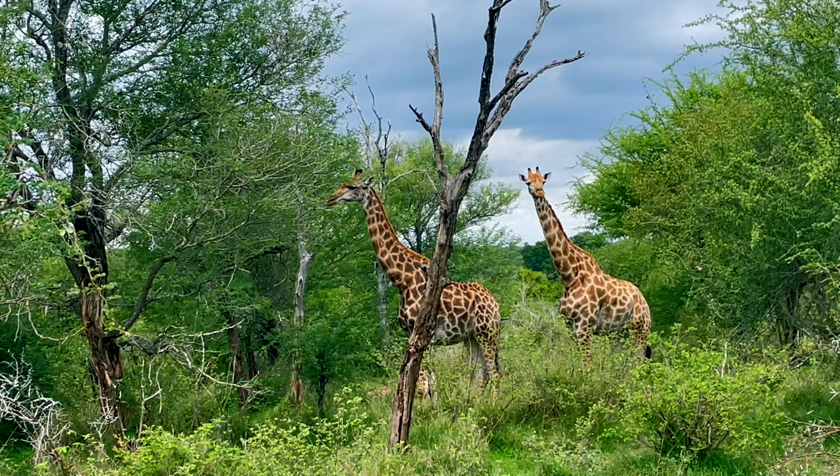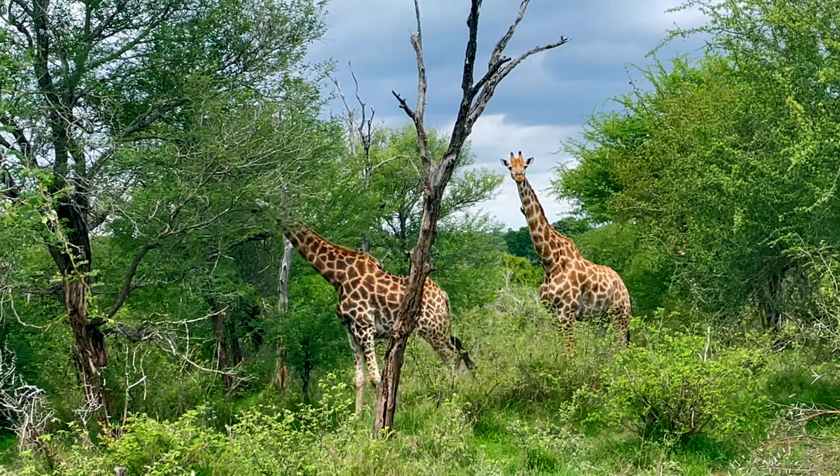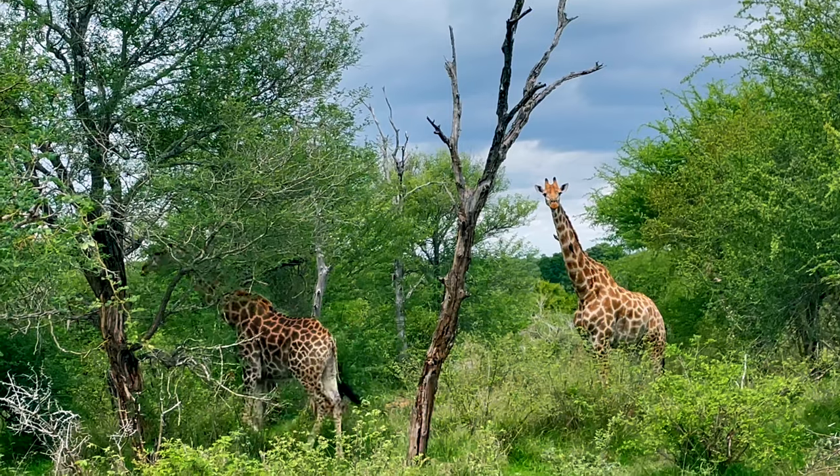Look at them all. Whoa, there's a lot of them. Whoa, there's like 10 of them or something. Oh my god, they are 10 meters from our car. Oh, those two birds just landed on his neck.